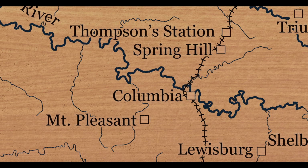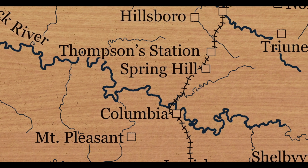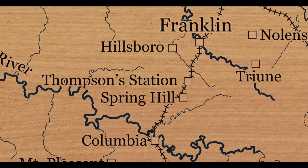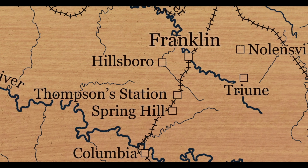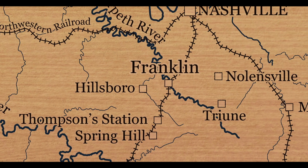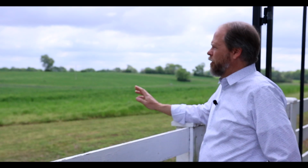John Schofield moves his entire army, well over 25,000 men, from Columbia, Tennessee through Spring Hill all the way to Franklin, so somewhere 25, 26 miles. He does it under cover of darkness on one single road, moving thousands of animals, hundreds of wagons, scores of artillery pieces, within a couple of hundred yards of the enemy. Talk about daring. We're now in the area where Confederate troops came closest to Columbia Pike.